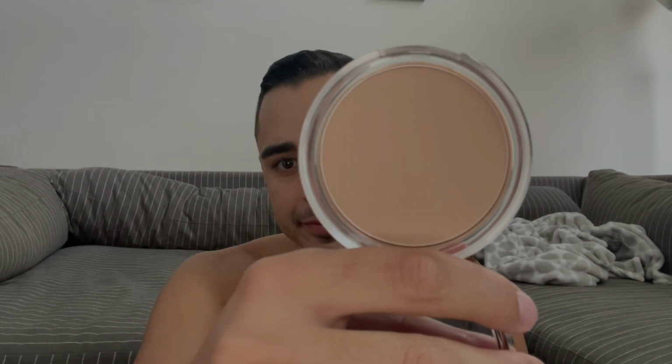So I got shade medium 5. This is what it looks like, and we'll swatch it. It doesn't seem like a ton of coverage. I mean, that's what it said online, that it's supposed to be super light. Let's just get into it.